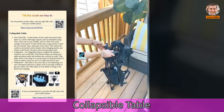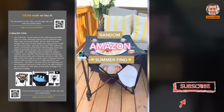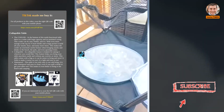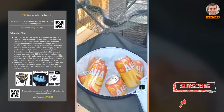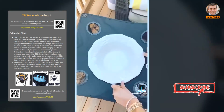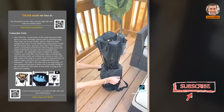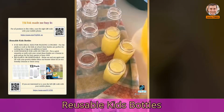Collapsible table. Random Amazon find. This ultra-light and portable folding table is waterproof to take with you anywhere this summer. It has a built-in cooler so drinks or food stay cold, a snack holder in the middle, and the table has 4 cup holders on each corner. And it collapses into the compact carrying bag when you're done.